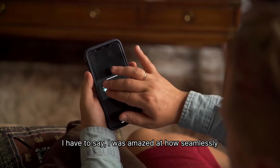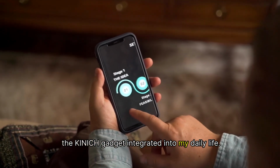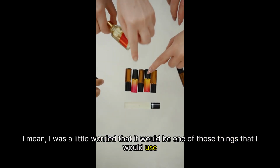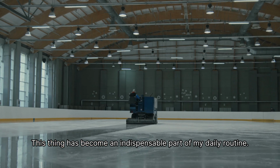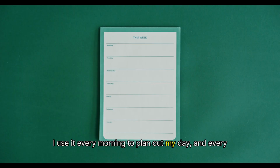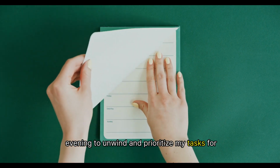I have to say, I was amazed at how seamlessly the Kinect Gadget integrated into my daily life. I mean, I was a little worried that it would be one of those things that I would use for a week and then forget about, but no way. This thing has become an indispensable part of my daily routine. I use it every morning to plan out my day, and every evening to unwind and prioritize my tasks for the next day.